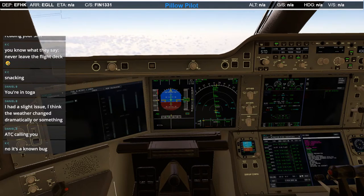Lima Tango, runway 22 left, clear to land, the wind is 200 degrees, 10 knots. Set 204, descend 3,000 feet, turn left heading 130.